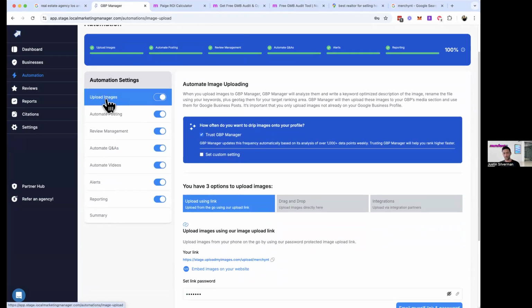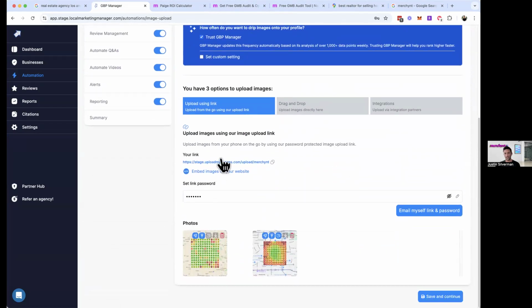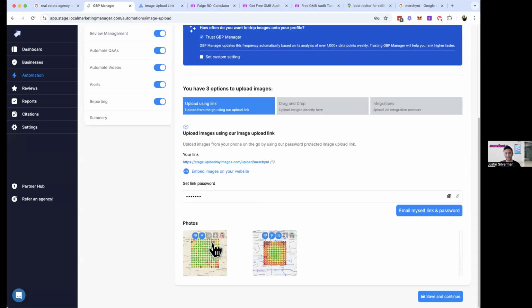So, for example, uploading images, we'll start here. When you upload images to Paige, you can either do it directly in our dashboard or through our image upload link. You're going to see ABC Agency throughout this. That's a different white label brand that we test with. Basically, it's a link where, if you take a picture of your happy client standing in front of their house, you can just upload that photo from your phone to this tool. And it's going to send them into Paige.